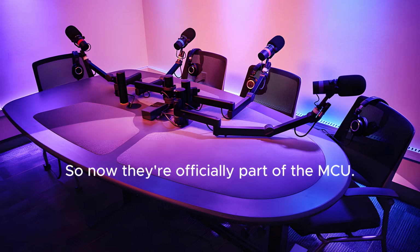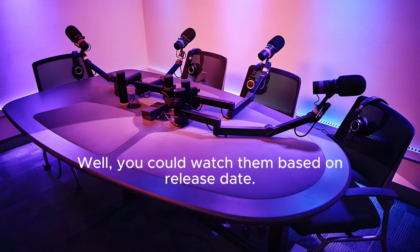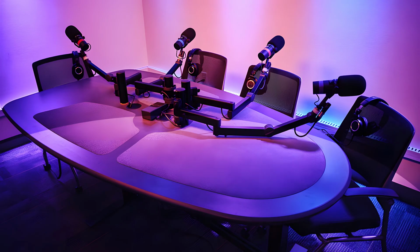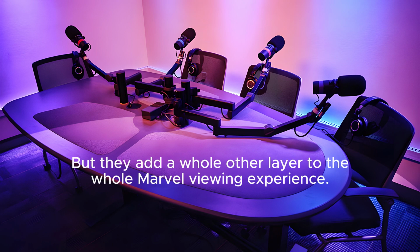Oh, wow. So now they're officially part of the MCU. So where do they fit in? Well, you could watch them based on release date alongside the movies, but for the best experience, I think you should treat them as their own mini-saga within the larger MCU. We'll dive into their specific viewing order a little bit later. But they add a whole other layer to the Marvel viewing experience.